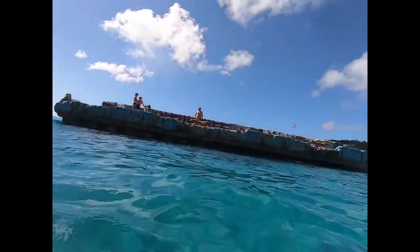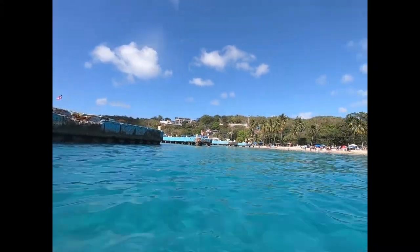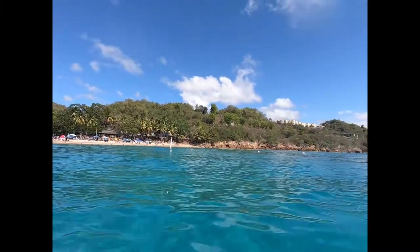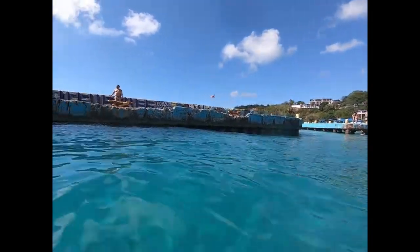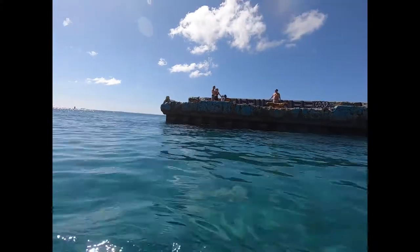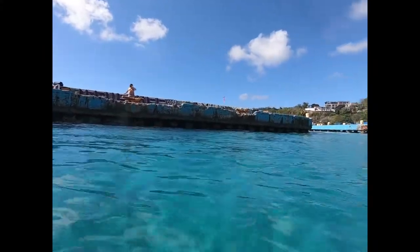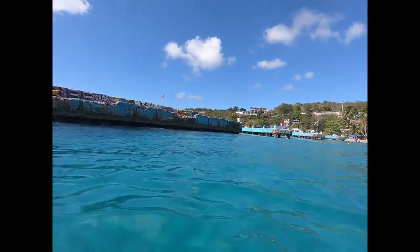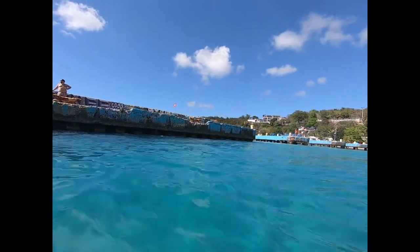This was built by the U.S. Army a long time ago, I think back in the 40s. Now you can see the beach from out here. I swam here. This has been abandoned for so long that you'll find this coral growing on it. And it's making a lot of fish really happy. It's also very popular for people jumping into the water. Not this part, but another part. So we'll watch out for them.